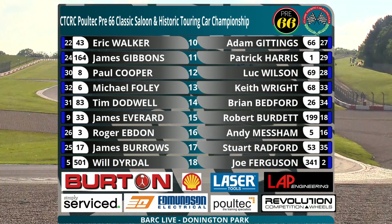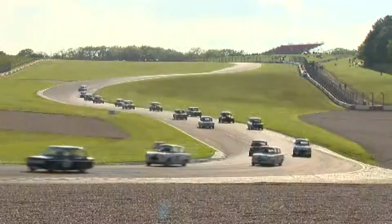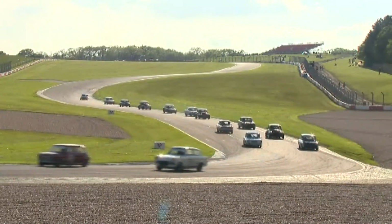James Everard's Alfa Romeo failed to finish race 1. He should be there alongside Rob Burdett's Austin A40. Then we've got Roger Ebden in his Mini. I don't think he's there because of that damage from qualifying. Andy Mesham we didn't see in race 1, I don't think. He's out there along with James Burrows' Mini, Stuart Radford, and Joe Ferguson will start at the back. Will Durdal, though, is in position on the second row. Well, we sort of got there.